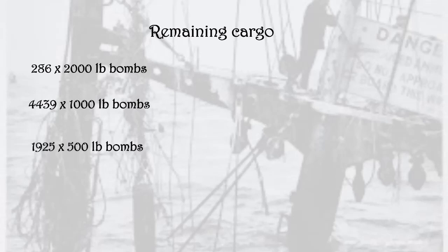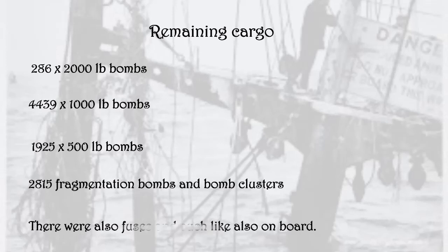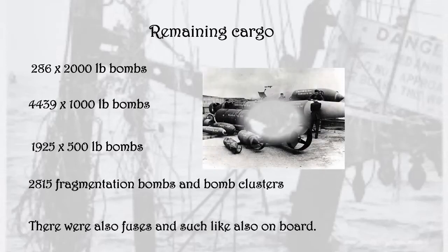The Montgomery is said to hold a remaining cargo, which consists of 286 2,000-pound bombs, 4,439 1,000-pound bombs, 1,925 500-pound bombs, 2,815 fragmentation bombs and bomb clusters. But there's also fuses and such like also remaining on board.